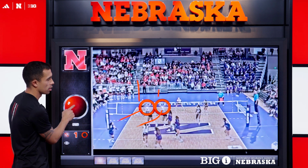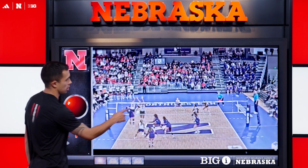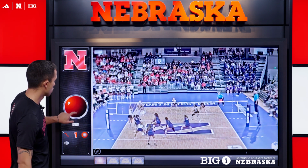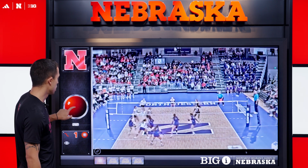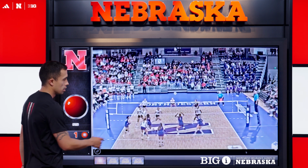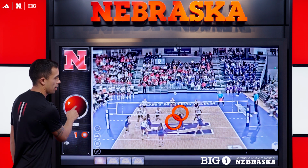Okay, so that's the first part. They do a nice job there. They jump really hard, and we're trying to focus on getting forehand, shoulder to shoulder, and over the net. Okay, so if I play this back, they do a really good job of jumping really hard. Okay, Northwestern covers the ball. Layla does a really good job, again, trying to get back to her base here and making sure she's got her eyes on the setter.